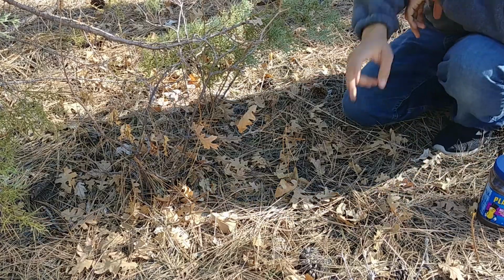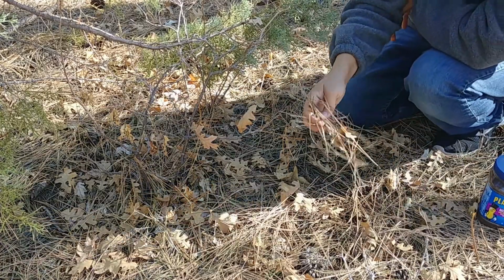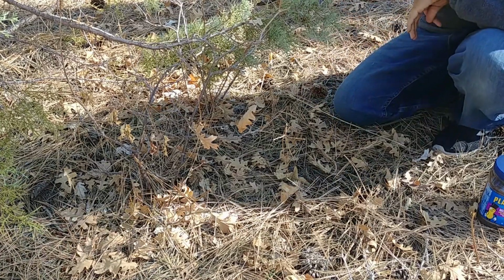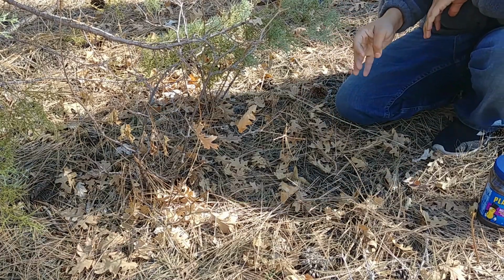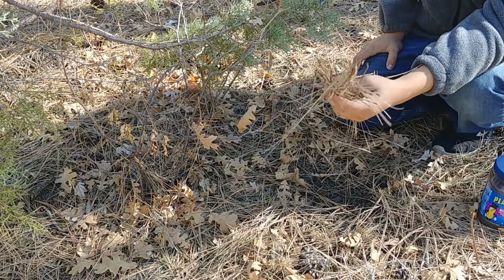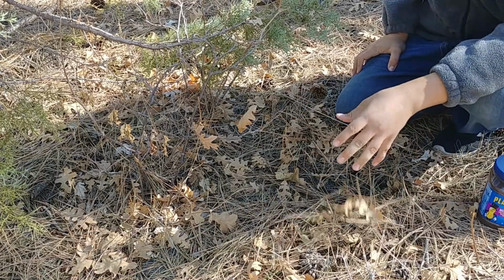But when it comes to pine needles, there is the myth of making the soil really acidic. That isn't really 100% true. Yes, it adds a little bit of acidity, but most of these, when they turn brown, pretty much lose a lot of their acidity.